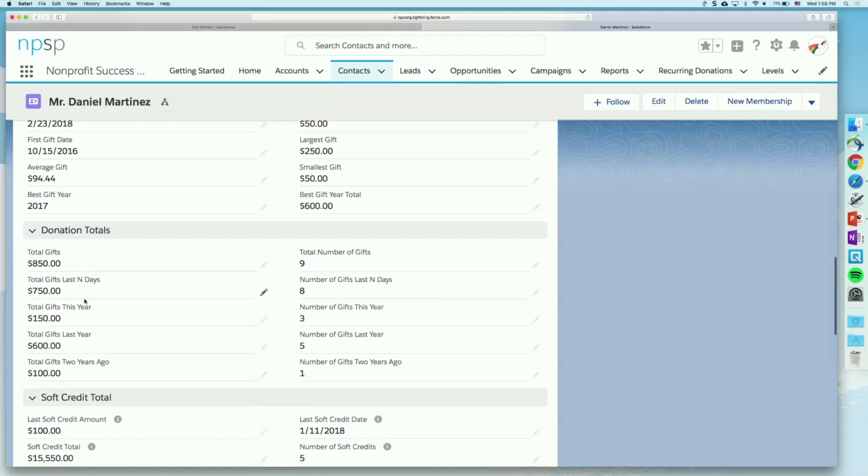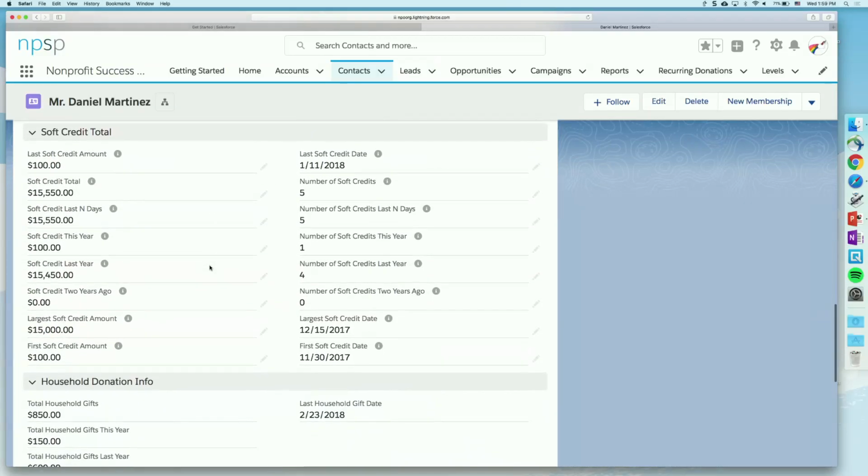You can see there are a bunch of totals here. This makes reporting much, much simpler, right? Where before you would have had to do things like roll-up summary fields or using some of the tools like declarative roll-up summary app on the App Exchange and so on. The NPSP code takes care of a lot of this stuff for you, which is really, really great.